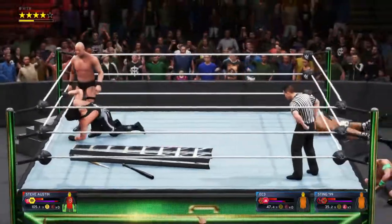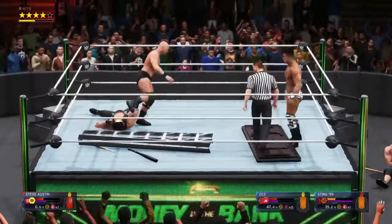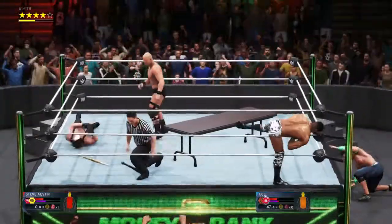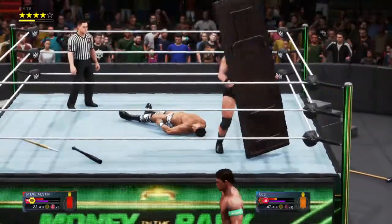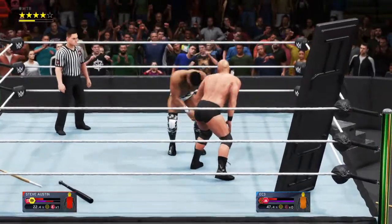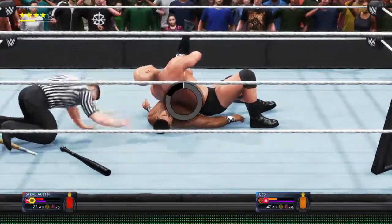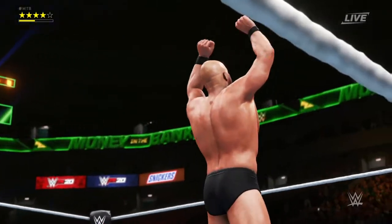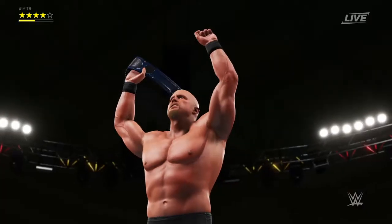Using the elbow as a weapon. The champ to the top turnbuckle. Boom, running FTO plants him. Nicely done. Steve Austin is looking for the ending of this matchup. Tornado tag team action.